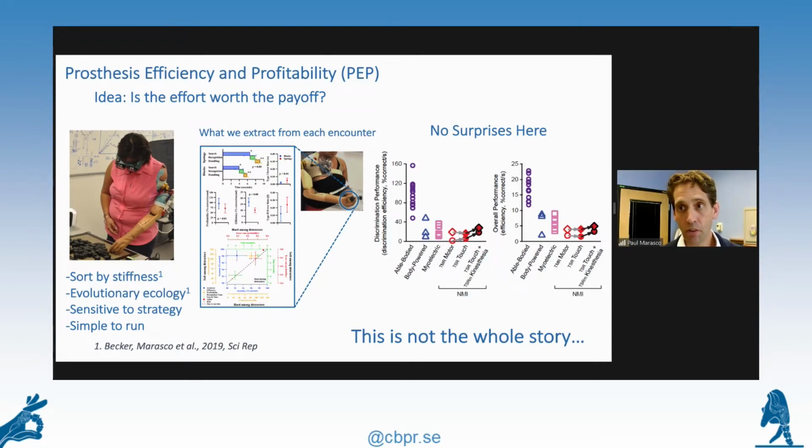It's simple to run. All the individual does is sort different durometer blocks, different stiffness blocks, out of distractors. So they have to find a medium stiffness block within hard and soft distractors. And so we watch what they do, and we watch the sort of decisions that they make. And each time they squeeze one of those blocks, we extract quite a bit of information about what it is that they're doing each time they grab and touch a block and make a selection. And the nice thing is it's all done with video cameras. There's no real technical aspects to this other than the analysis itself.